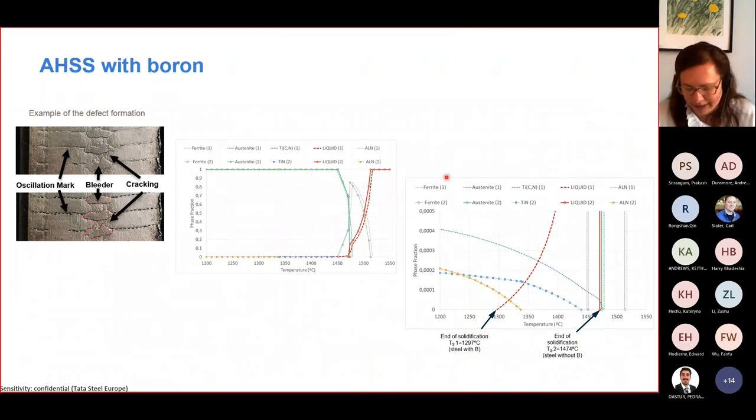Another short example, which is quite interesting, is when you have an advanced high strength steel with boron. Boron is at the level of ppm, could be 20, 30, even 50 ppm. But it's a very, very low amount. However, boron is an element that highly influences the solidification of the steel. Why is that? If you have boron in combination with manganese, it could broaden and extend enormously your solidus temperature, up to the point, like in this case, where Thermo-Calc says we have it close to 1300 degrees. So we have a huge solidification range.